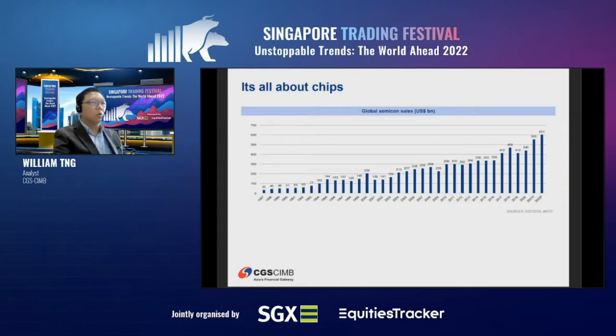On this chart, which comes from Statista as well as the WSTS, what I'm trying to show you is the global sales of semiconductors. This chart goes all the way back to 1987, to the latest forecast that they have released for 2021 and 2022. On the extreme left, you can see that back in '87, '88, '89 it was a very small market. In terms of chips, the sales were about 33 billion US dollars.